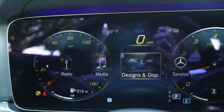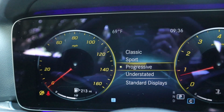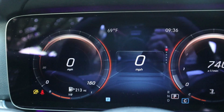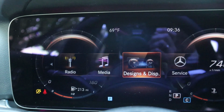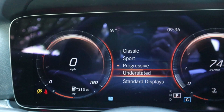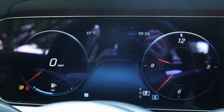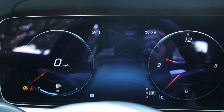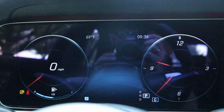to progressive. Okay, depending on what you like, you can set it up to understated. Understated, very basic. Look at this. This is actually a new design, I think. I haven't seen that before on the Mercedes. But that's how you can customize your display.